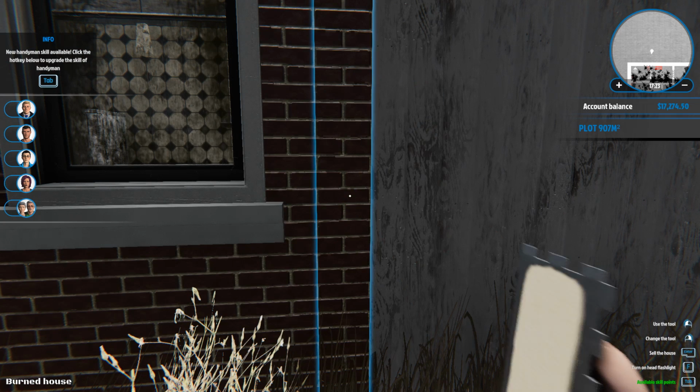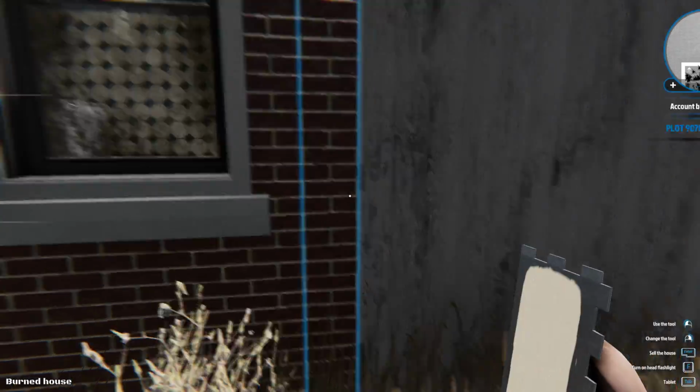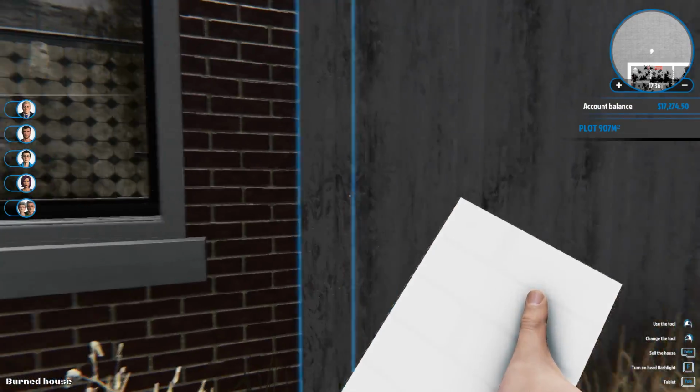Oh, I've got a new handyman skill. Well, let's take a look at it. 100% faster tiling and paneling looks good, because that's what we're doing, and we'll get the next one next time.